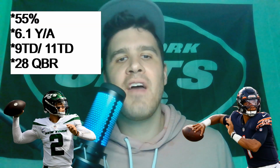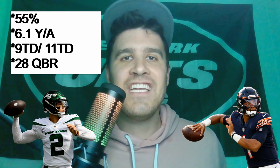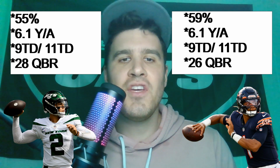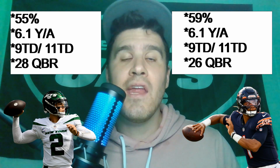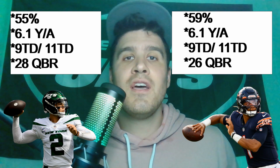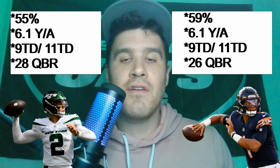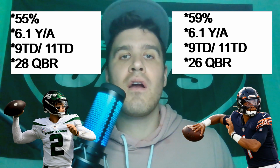Starting with passing efficiency and starting with Jets quarterback Zach Wilson. Zach completed 55% of his passes for 6.1 yards per attempt, a 9-11 touchdown to interception ratio, and a QBR of 28, compared to Justin Fields, who completed 59% of his throws, 6.9 yards per attempt, a 7-10 touchdown to interception ratio, and a QBR of 26.